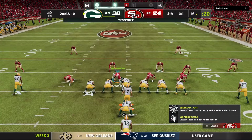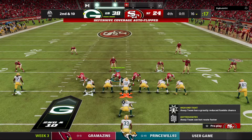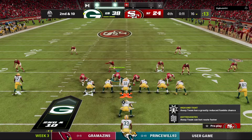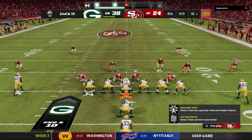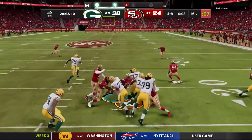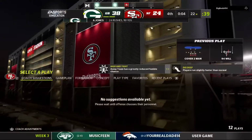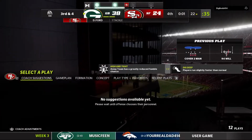Officially nothing on that last run. They'll try again, 2nd and 10. They'll go again to Jones. And he goes across the 20 to the 22. They get 6. That'll leave them with 3rd and 4.